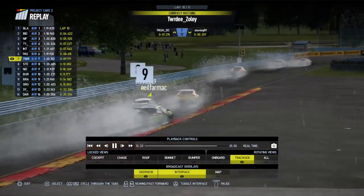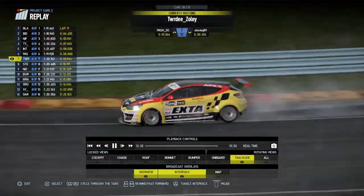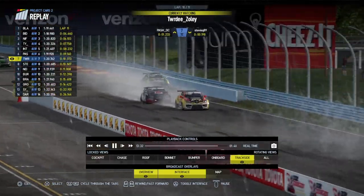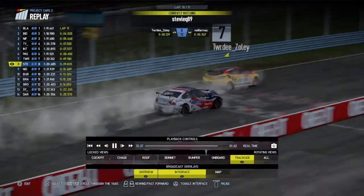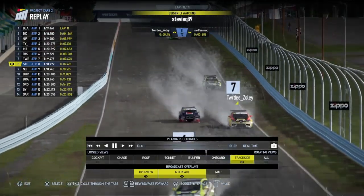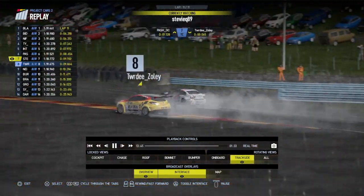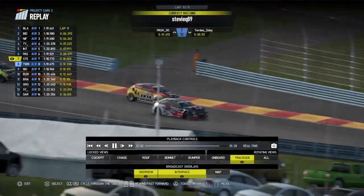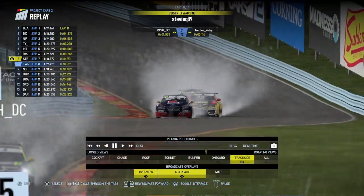On the penultimate lap. Neil Farmack closing up. Burt goes wide in the Mercedes further back. Onto the start-finish straight. Stevie got a very good run out of the corner. This could see him make a move forward. Twirdy's not even bothering to defend. He's going to let Stevie have his look up the inside. Let's have a look, see if he can do it. Twirdy goes wide and gives him plenty of space. And to be honest with you, Stevie does as well. Stevie goes right down to the inside of the track, gives him plenty of space, but he can't quite. But Stevie goes, Stevie's through.